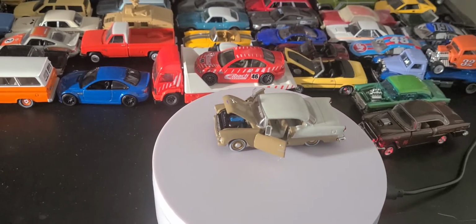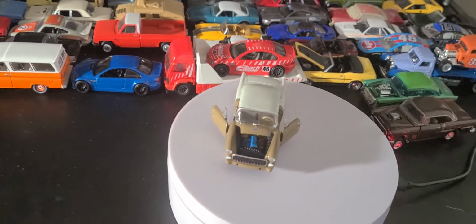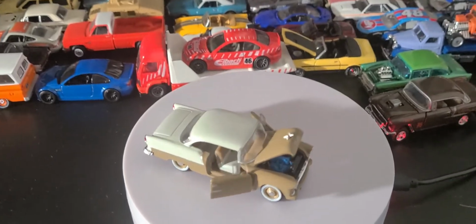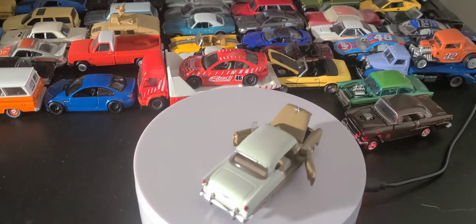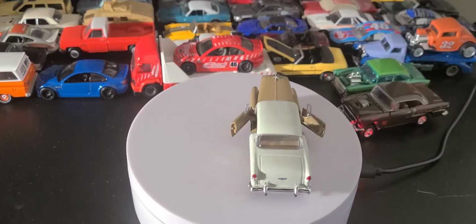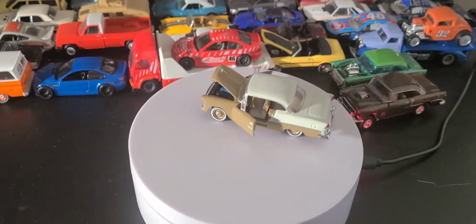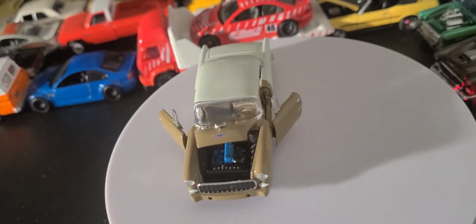More than likely, I got this from Walmart, which at one time, not too many people picked these up. I think because they were 50s, and a lot of people really weren't into them. Stock, nothing fancy. But basically it has the same body style as the 55 Bel Air. I think this is like entry level.